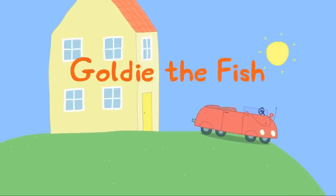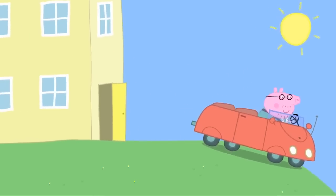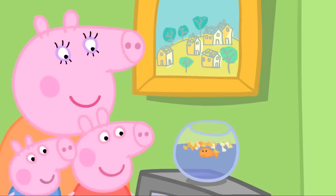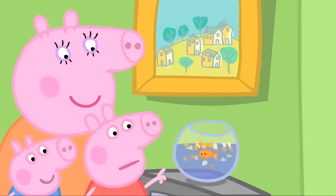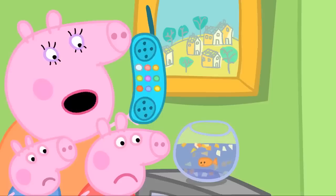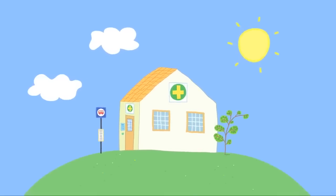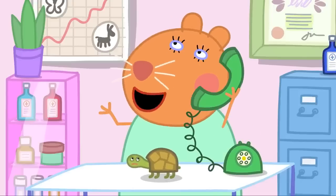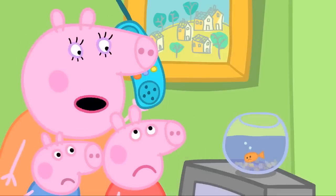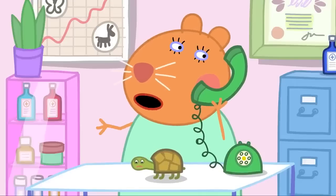Goldie the fish. It is a lovely sunny morning. Daddy Pig is driving to work in his car. Breakfast time, Goldie. Mummy Pig is feeding Goldie the fish. Mummy, Goldie isn't eating. Oh, maybe she's not feeling very well. Let's phone Dr. Hamster the vet. Dr. Hamster the vet speaking. Hello, Dr. Hamster. Goldie the fish is not eating. And she looks sad. Oh, you better bring Goldie to see me right away.